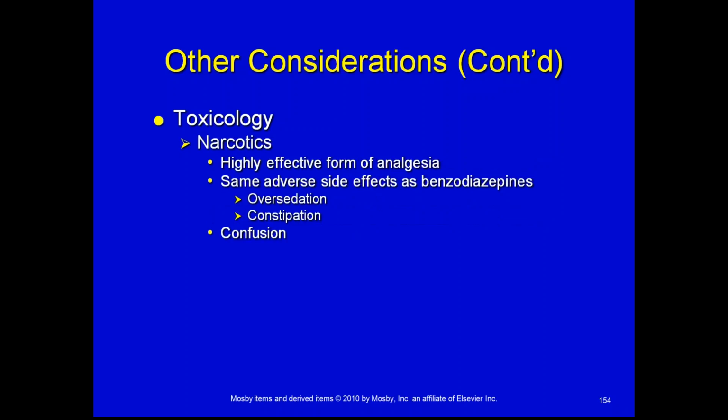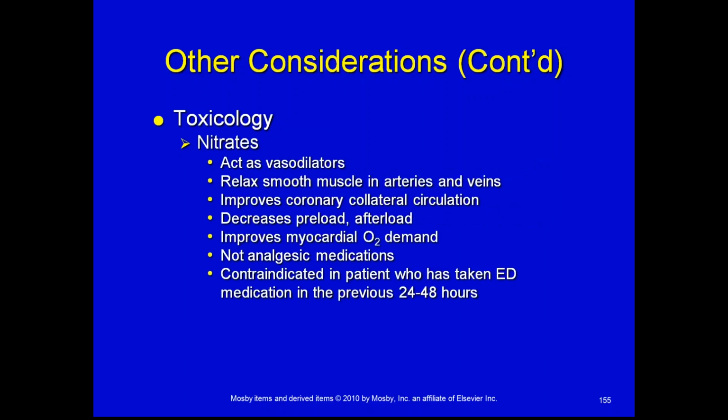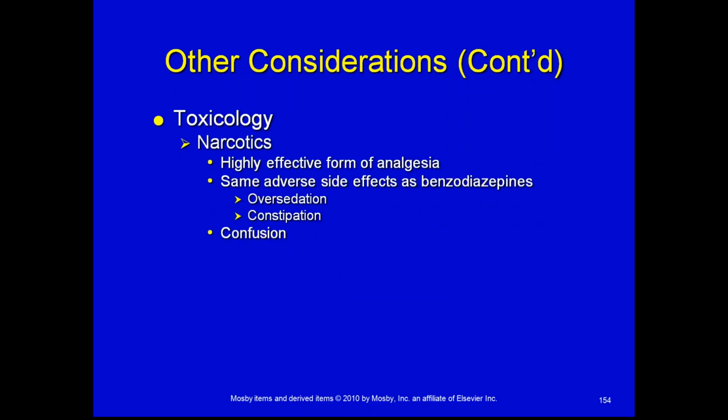Narcotics are a highly effective form of analgesia in the elderly. You have the same adverse side effects as benzodiazepines with oversedation, constipation, confusion. I'm going to go back to that as far as the side effects that you see, but we also have the ability that if they're on a narcotic painkiller, then we may be able to reverse those effects with Narcan.